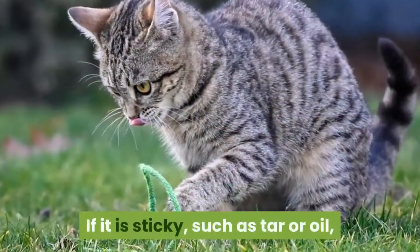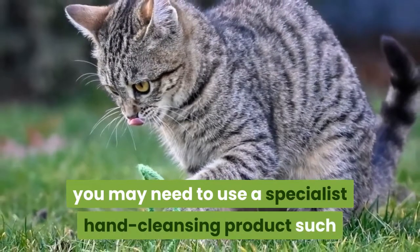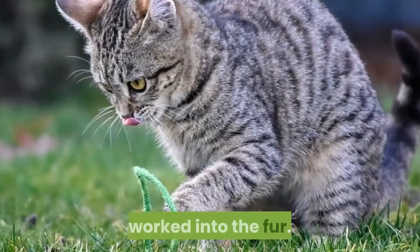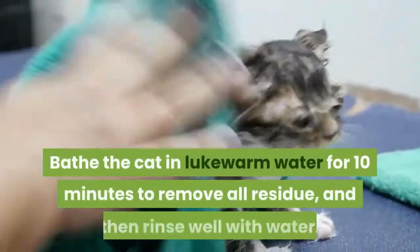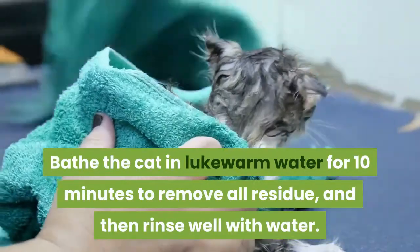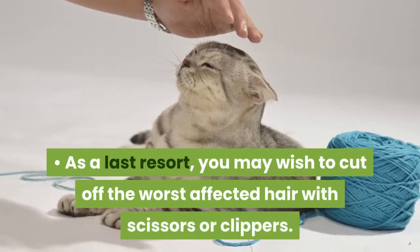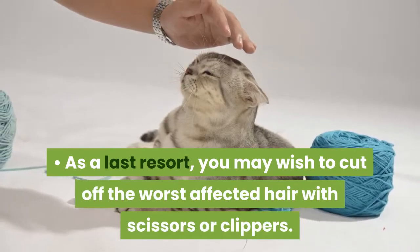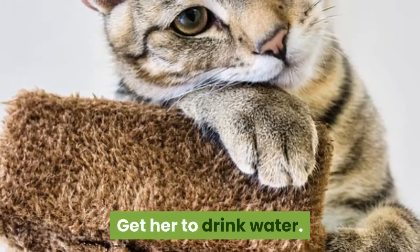If it is sticky, such as tar or oil, you may need to use a specialist hand cleansing product such as Swarfega hand cleaner, as used by motor mechanics, worked into the fur. Bathe the cat in lukewarm water for 10 minutes to remove all residue, and then rinse well with water. As a last resort, you may wish to cut off the worst affected hair with scissors or clippers. Better safe than sorry.